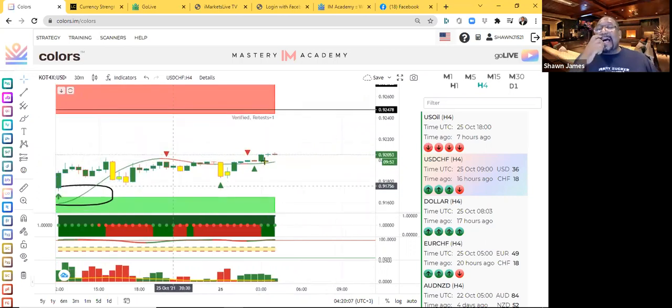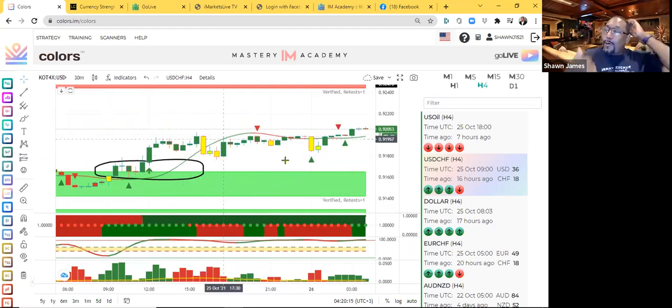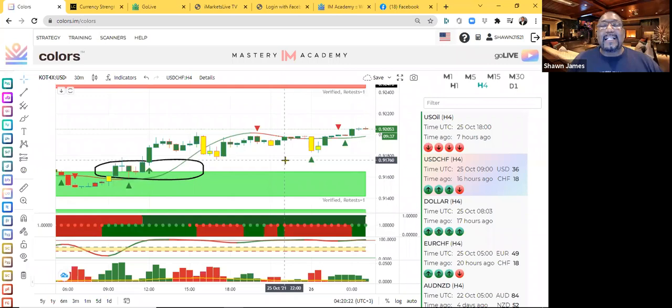But again, for me, I want to stick to the rules. Doesn't mean that from here, you couldn't have made that. Because obviously it was green. It went up and did its thing. But the whole point of keeping it very simple is to follow the rules step by step. And if you repeat that over and over again, then your success rate is going to be very, very good.